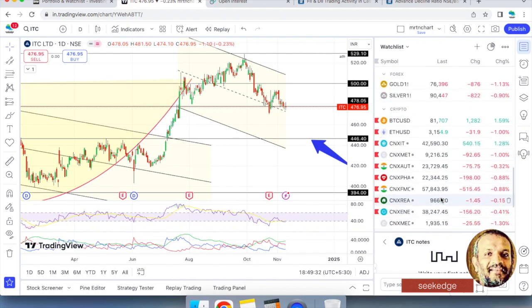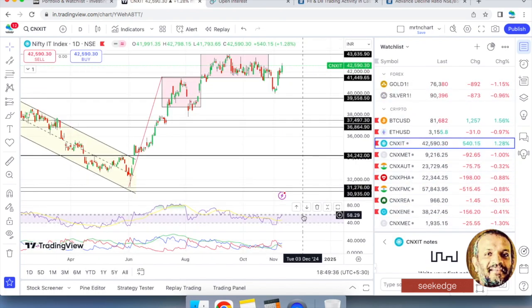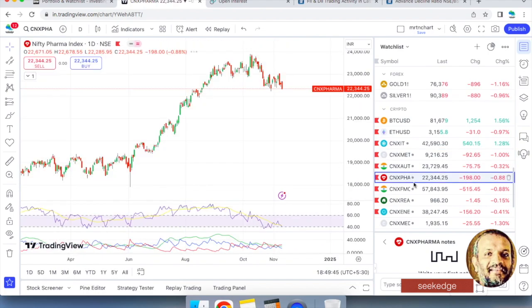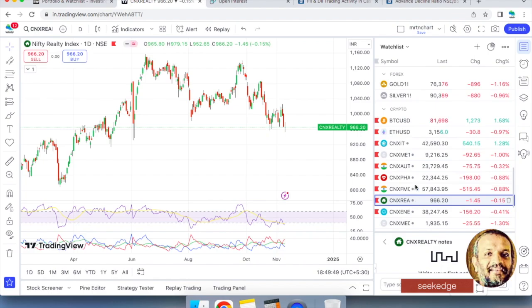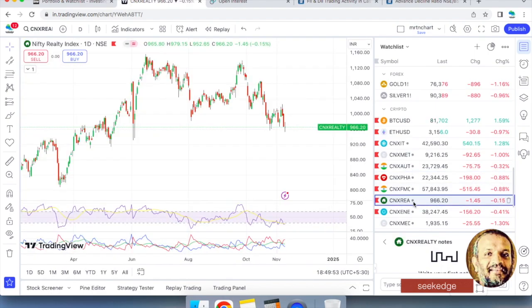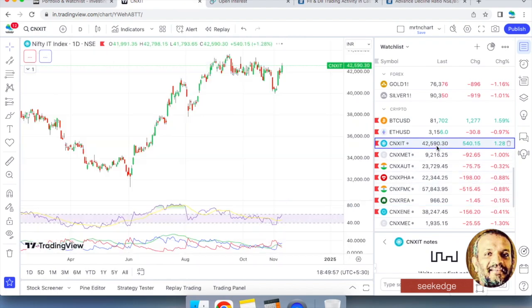If you look at the different sectors, the IT sector is performing, and others are still sideways but heading towards the short-term bullish zones. Otherwise, all the sectors today have shown red: pharma 1%, metal 1%, FMCG nearly 1%, realty flat, and auto flat. What is causing trouble is auto and realty. They are in bear zones in the short term. Others are sideways. The only sector performing is IT.